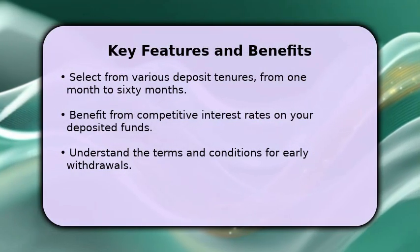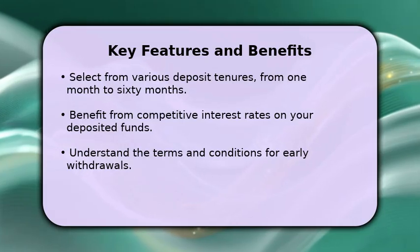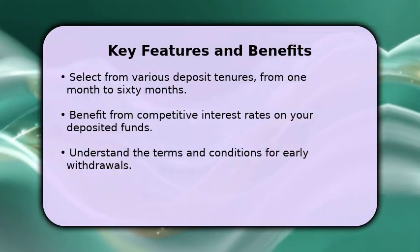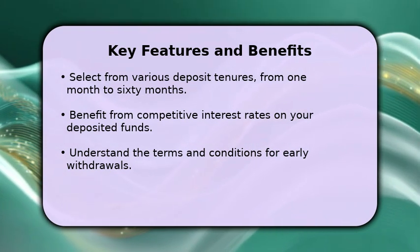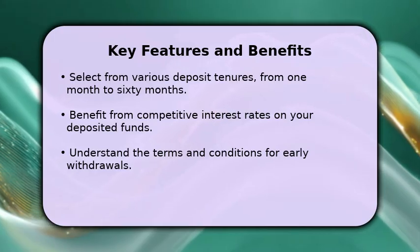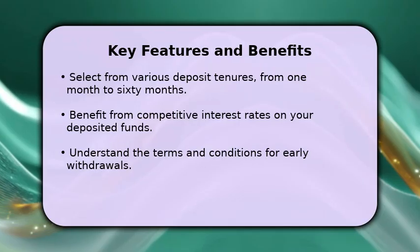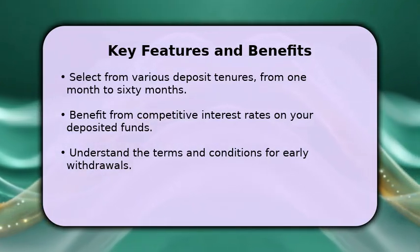Once your time deposit is active, you can enjoy its many features. CIMB Bank offers various tenures, typically ranging from 1 month to 60 months, allowing you to choose what best suits your financial goals. You will benefit from competitive interest rates, providing a predictable return on your investment. Remember to review the terms regarding early withdrawals, as penalties may apply. This ensures you make informed decisions about your savings.